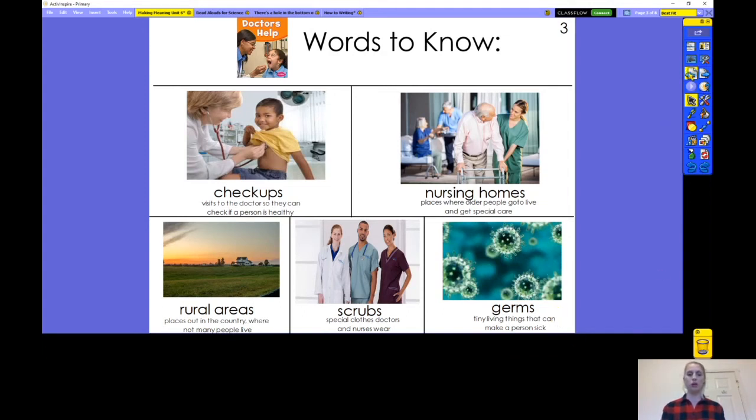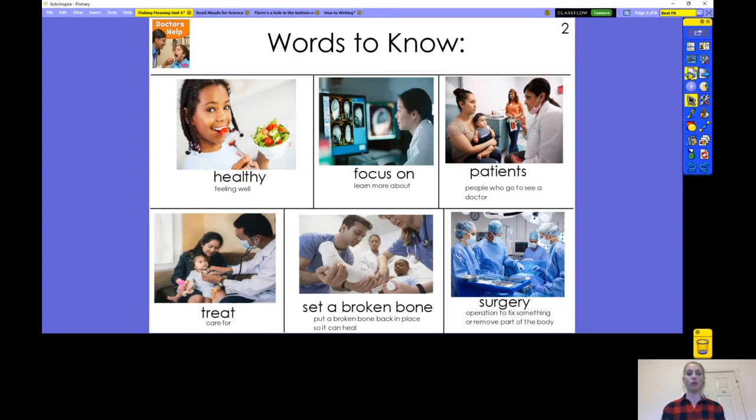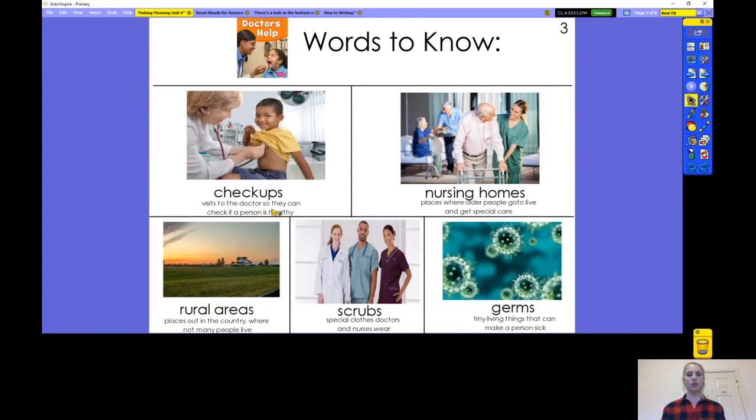So the words to know are healthy, feeling well; focus on, learn more about; patients, people who go to see a doctor; treat, care for; set a broken bone, put a broken bone back in place so it can heal. Surgery, operation to fix something or remove part of the body. Checkups, visits to the doctor so they can check if a person is healthy.